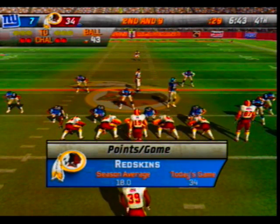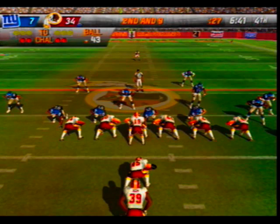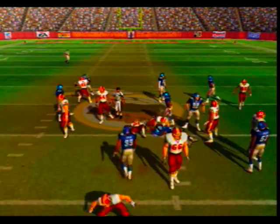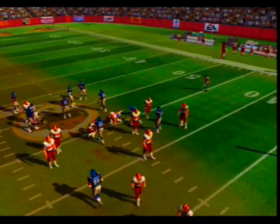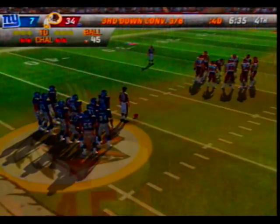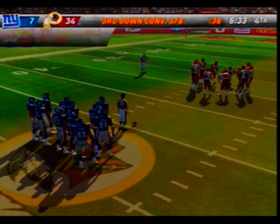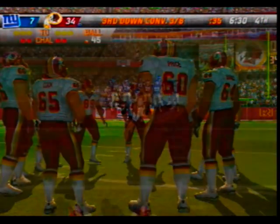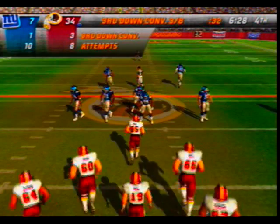Going. Hand it off to the back. Number 31 is there for the tackle at the 45-yard line. Number 39 battles his way forward for what appears to be a 2-yard pickup. Ball on their own 45.